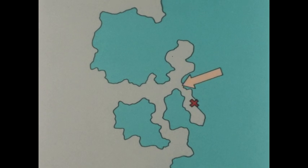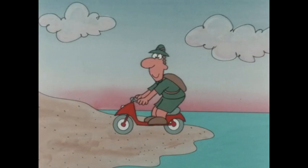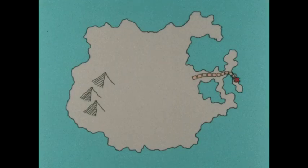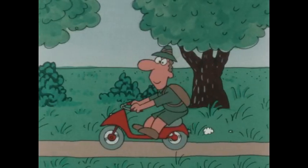I see. So I can get off the peninsula by going this way, and then I can go between the gulf and the lake here. That's what I'm going to do. Bye. Now that I'm past the lake, there are no more bodies of water. The rest is easy. Would you like your map to show any other physical features?